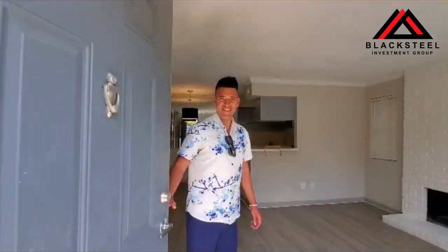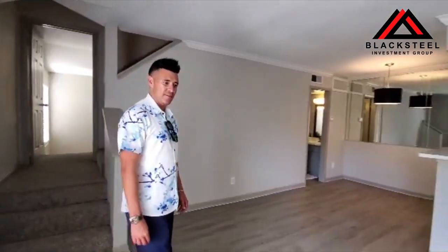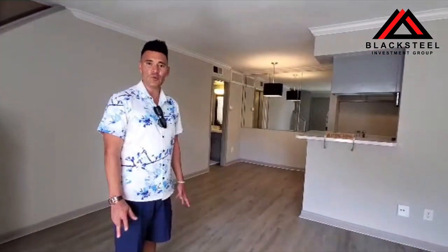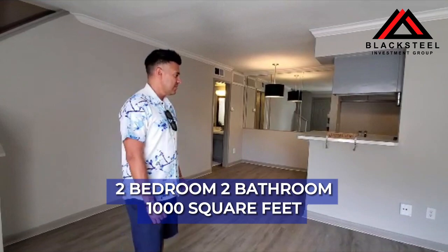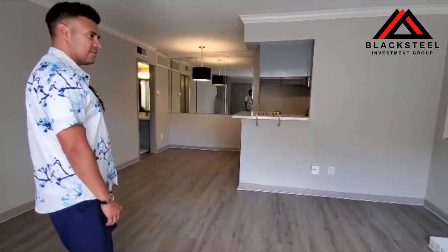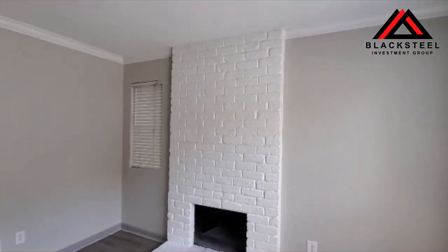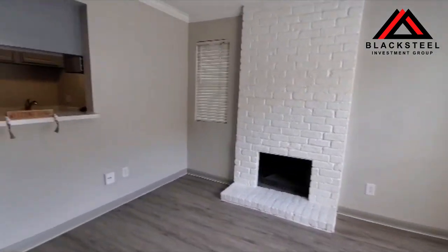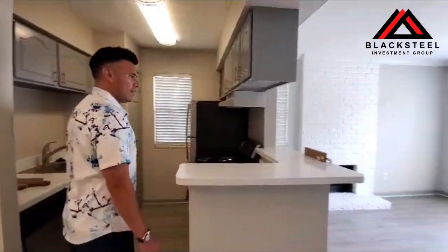Hello, everyone. So welcome back to the Edison apartment homes here in Houston, Texas, off Westheimer, like we talked about. This one is a 2-bedroom, 2-bath, quite a bit bigger than our 1-bedroom. And this has a really, really nice living area here, and it has a fireplace whenever it gets a little chilly outside. And it's an open concept.